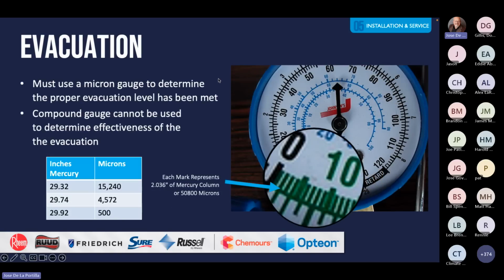And when we talk about micron gauges, you may be thinking, why is it so important to use a micron gauge? If you look at this gauge on the right-hand side and you see those green increments, that's our vacuum level. Each line represents 2.036 inches of mercury vacuum, or 50,800 microns. Very small scales. If you look over to the right here, notice that when you reach 29.32 inches of mercury, you have 15,240 microns.